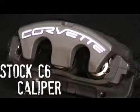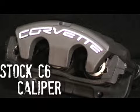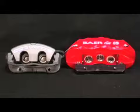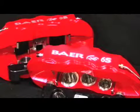In the same way with the calipers, you'll notice several differences right away. The stock calipers, even though they're very good for a factory set of calipers, they're still not what we're looking for in high performance. They're 2-piston, and if you compare them side by side with the Baer brakes, you'll see that they're not quite as beefy. And what we're looking for is some serious clamping power. The 6-piston is going to offer equal pressure on both sides, not just one side, and provide that clamping power for the stopping that we're looking for.